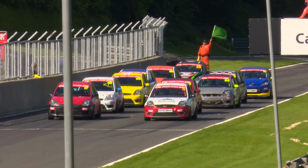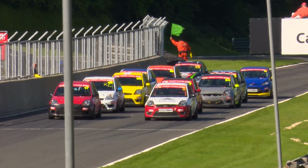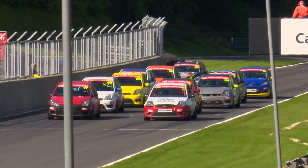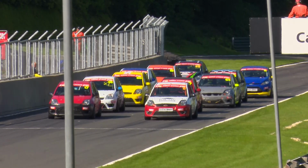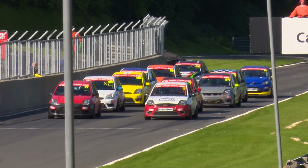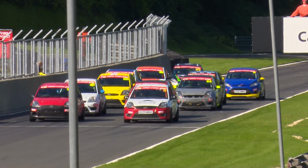We are missing a few drivers. You can see at the back we've got John Cooper and Marco Ricci, so missing Zachary Lucas, Tom Hutchins and Alistair Kellett. And away we go.